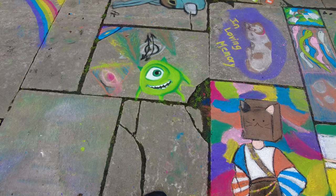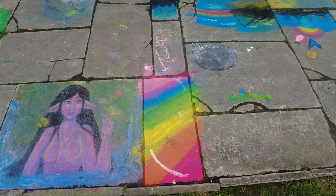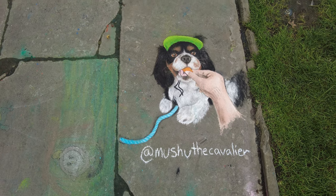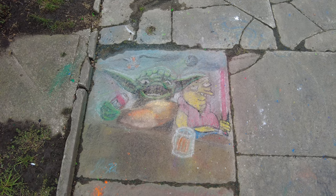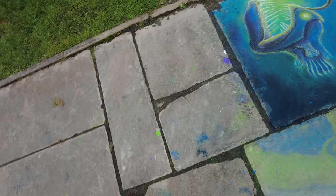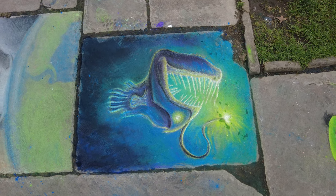Detailed Mike Wazowski. Someone in loving memory of their pet. Mushu the Cavalier. You can clearly see their handle on that one. What is that, like Yoda and Barney from The Simpsons drinking? Not sure which one's the top of the drawing and which one's the bottom, so I showed both angles, but either way that one looked cool.